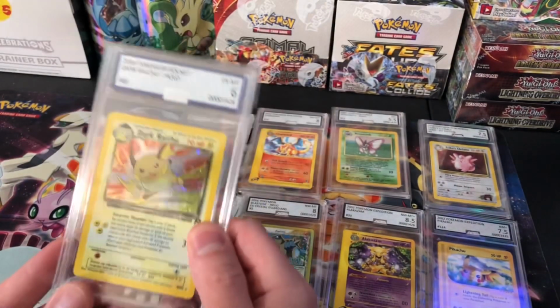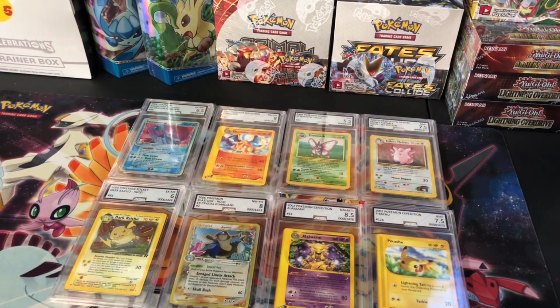Overall, I love the look of these slabs. So, my final thoughts here: I actually really like the look and feel of these slabs, and for $20 and the turnaround time, I do think it's a very fair deal. Especially if you just want to encapsulate your cards for your own personal collection, I do think this is worth doing. Keep in mind, if you are trying to resell cards, AGS is still a very new company, and they won't demand the same type of premium as a PSA or a Beckett slab.